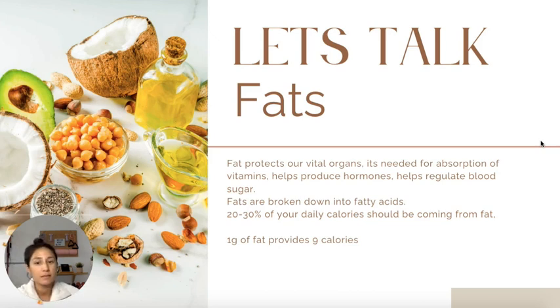Fat's different from protein and carbs because 1 gram of fat provides 9 calories. So they are more calorically dense.